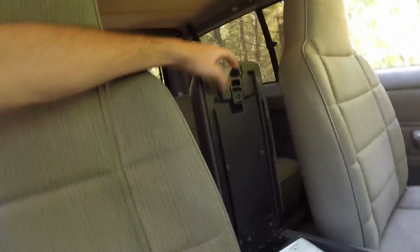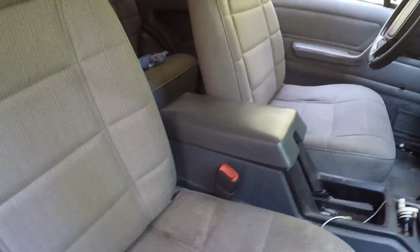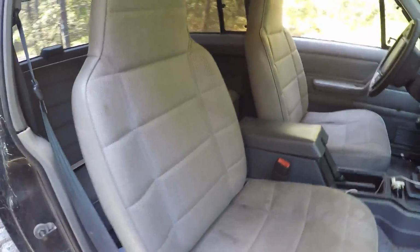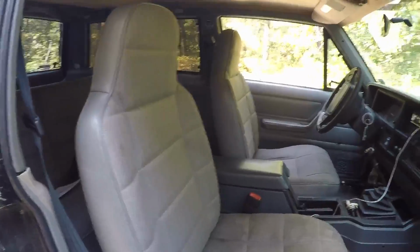These break all the time. The clips to hold this down, once again, not a big deal, but like every Cherokee, this breaks. It kind of just happens with age. What else in the interior?